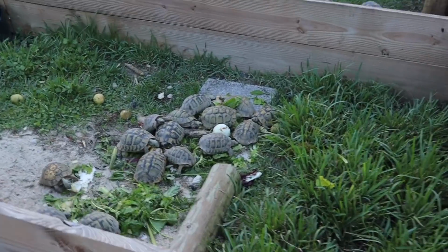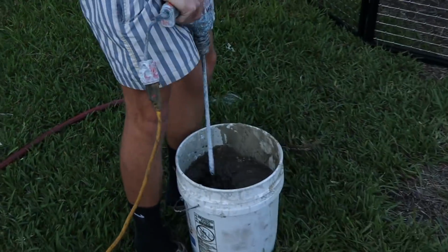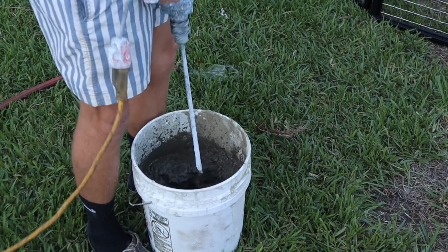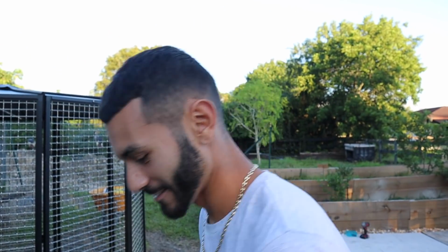See that? Look at the hermit tortoises. They are eating up. Everybody's eating. Everybody's having a great old time. But yeah. Starting it up. Oh god, I should have had one of those way back in the day. Hey, buddy, what happened?